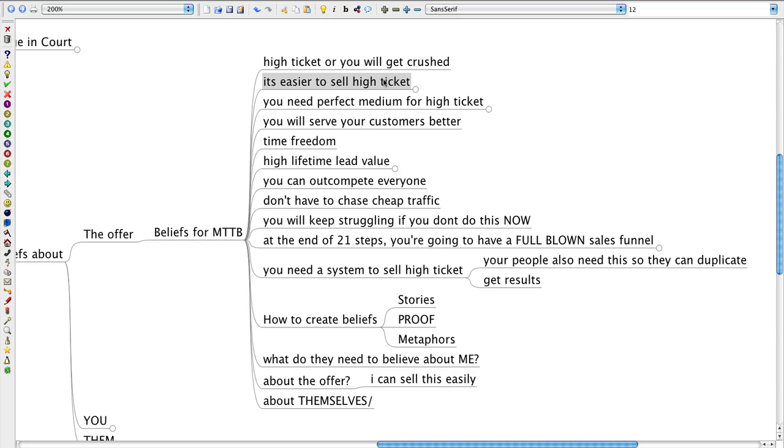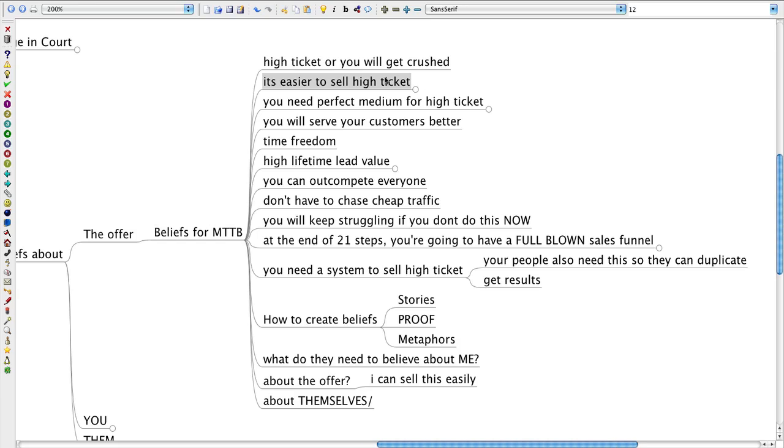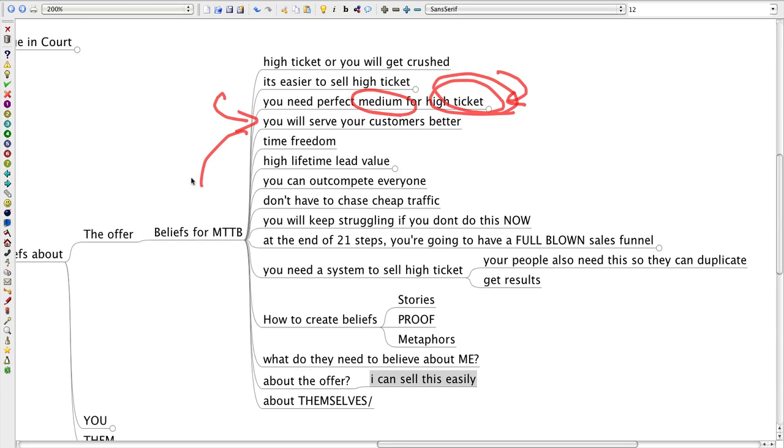One belief, and this really overcomes an objection as well, is it's easier to sell high ticket than low ticket. One of the objections that keeps people low is they think they're not going to be able to sell high ticket. One of the awesome things about my top tier business is the system does all the selling for you, because there's a phone team. So one of the big objections about high ticket is, isn't it harder to sell a high ticket product than a $10 product? To prove this point, you need to show them that you need a perfect medium to sell a high ticket product. You will serve your customers better by using a high ticket offer.